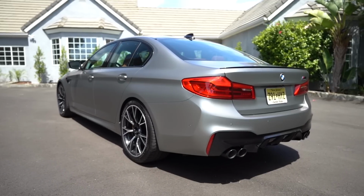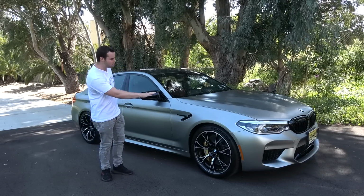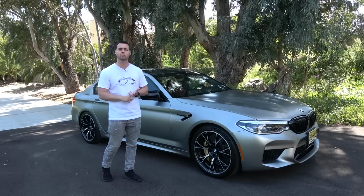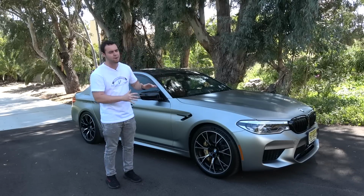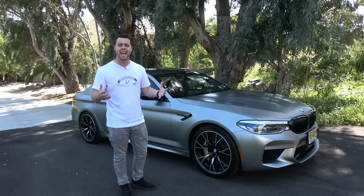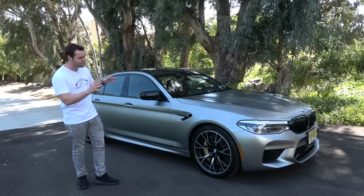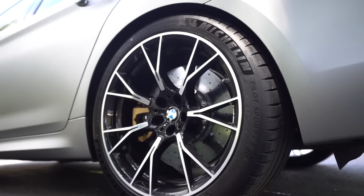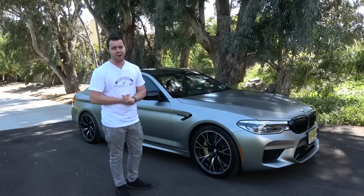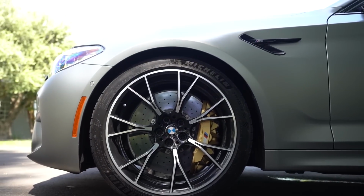The M5 competition starts at $110,000. That's $7,300 more than the standard M5. It's been lowered by 0.3 inches. It sits so nicely. The suspension has been stiffened, the springs and dampers have been retuned. It's got stiffer anti-roll bars, more front camber, and even the engine mounts have been stiffened as well, all in the name of making the driving experience more lively, engaging, and increasing track performance. Now, this specific model has the optional $8,500 carbon ceramic brakes. The rotors measure 16 inches in the front to provide fade-free stopping power that will rip the eyes out of their sockets. The brakes themselves save 42 pounds of unsprung mass over the standard steel units.